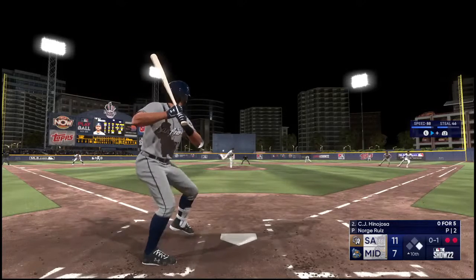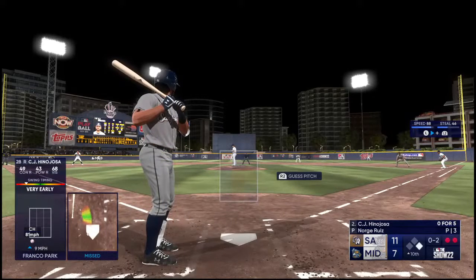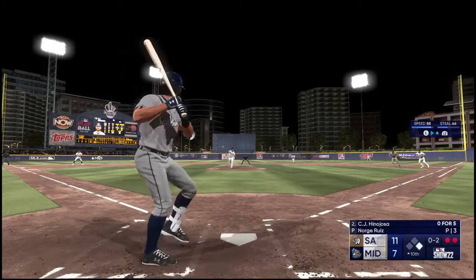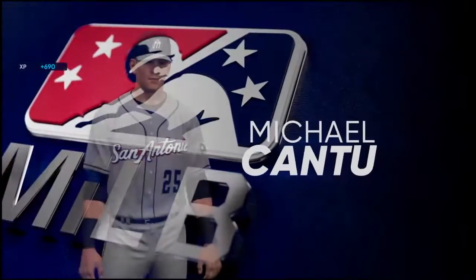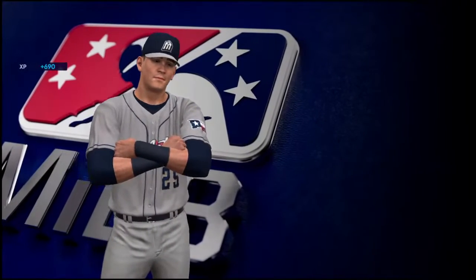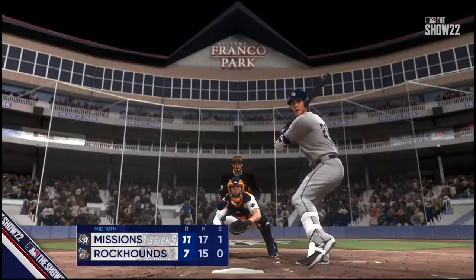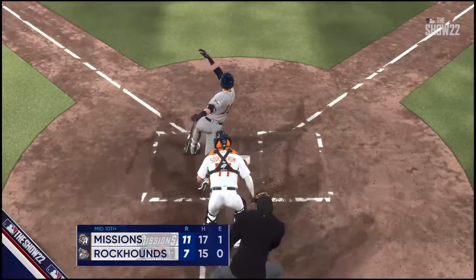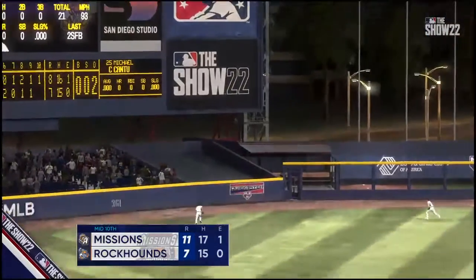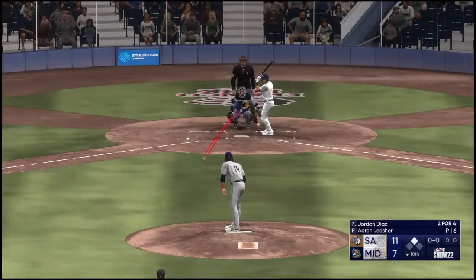The pitch. And a swing and a miss. Filthy changeup right there. Just pulled the string. And the pitch. And down on strikes he goes. That's out number 3. We're in extras here, and now here is Jordan Diaz.